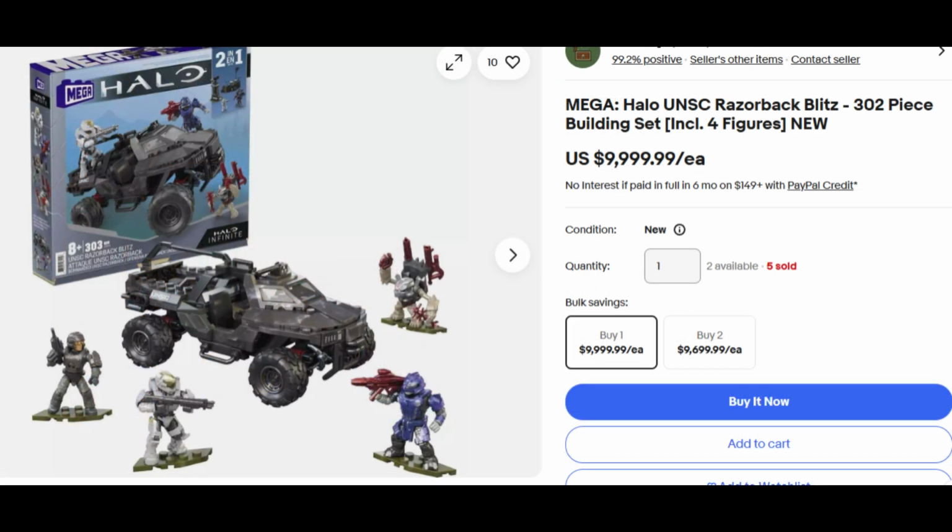This is Mega Halo. I don't know why this would sell for $10,000 because Mega Halo is common. I see it all the time at the thrift stores. Sold for $10K though, so there must be something special about it.